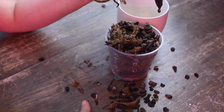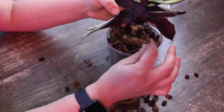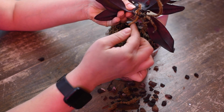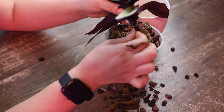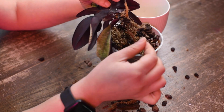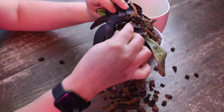Oh gosh, I was completely right. Look at that. It has barely any root. We can count the roots now. It has one root here, another root here, and the rest has all died. Oh, that's sad, actually. What I notice is I don't need this leaf. That's okay to go. This is okay to go.